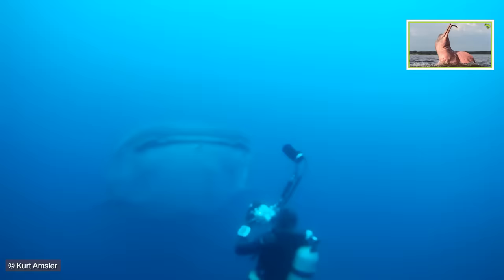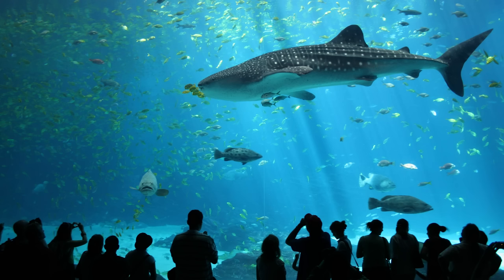If you want to know what the largest fish of all is, you should check out our video on whales. But the largest whale shark on record was 18.8 meters, 61.7 feet long. They may get longer than that. I made a special trip to the Georgia Aquarium just so I could see whale sharks, and someday I hope to see them in the wild.